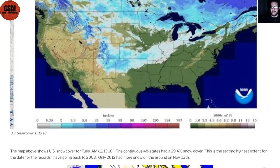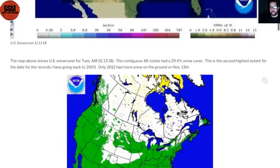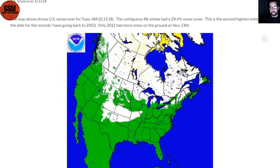Check out this map. Here's your depth. Here's your snow cover. Very consistent with what I've been showing you on the GFS. It's been indicating this area right here would lack the snow. Surprisingly, we have snow on the ground in Texas, Oklahoma, and we don't have snow on the ground in the Dakotas just quite yet. We're getting there.